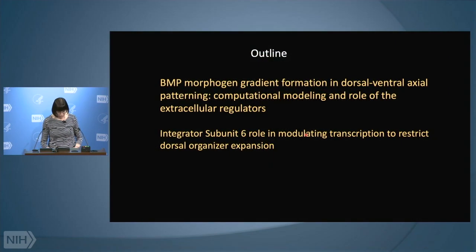So basically, my talk is divided into two parts. The first part, I'll talk about BMP morphogen gradient formation in dorsoventral axial patterning in the zebrafish, and the importance of some computational modeling that we've done that was really pivotal in changing our view of how this morphogen gradient is forming via some extracellular regulators. And then the second part will be about this subunit that we identified through some of our maternal effect screens called integrator subunit 6, and its role in modulating transcription to restrict the dorsal organizer in dorsoventral axial patterning.